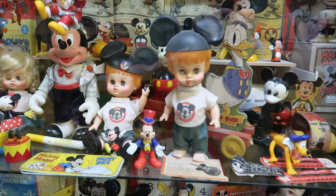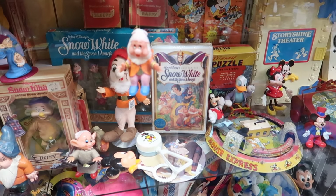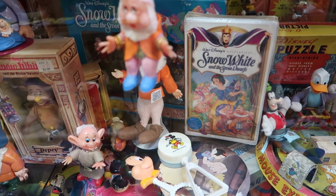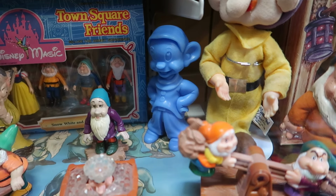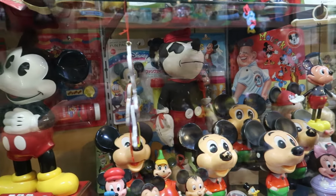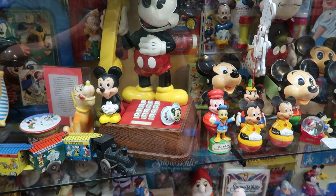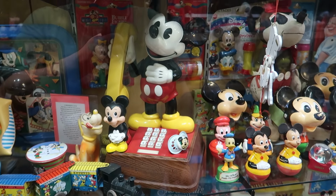Some old Mouseketeer Club toys. All these Seven Dwarf items here. There's the VHS copy of Snow White and the Seven Dwarves. I wonder if that almost looks like a Mold-A-Rama of Dopey there. So many Mickeys. I love this Mickey Mouse phone here. I think my aunt used to have one of those growing up.